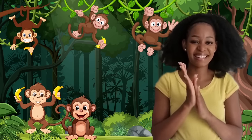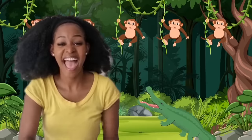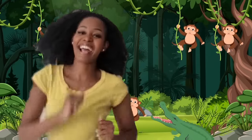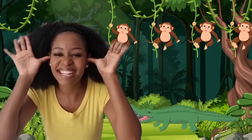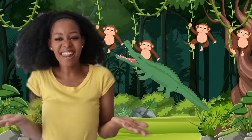Well done. 5 little monkeys swinging in the tree, teasing Mr. Alligator, can't catch me. Along comes the alligator, quiet as can be, and snaps that monkey right out of that tree. 4 little monkeys swinging in the tree, teasing Mr. Alligator, can't catch me. Along comes the alligator, quiet as can be, and snaps that monkey right out of the tree.